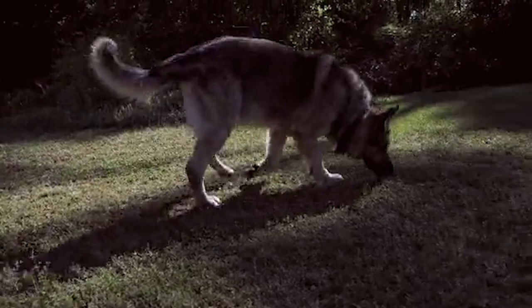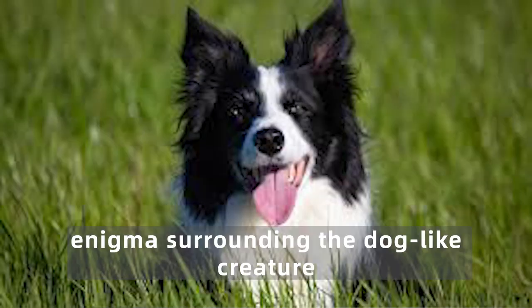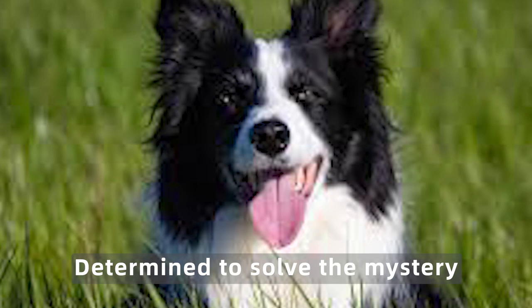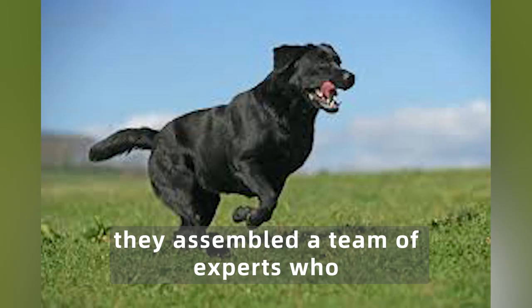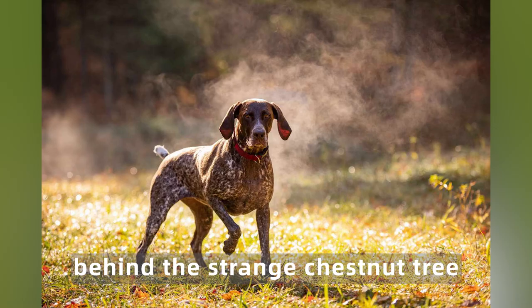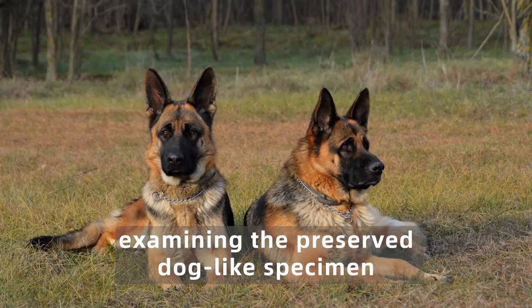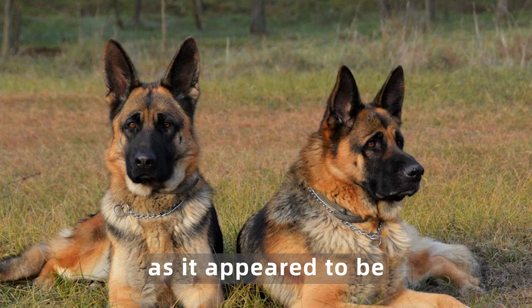Prior to the grand opening of the museum, the staff examined the tree trunk, fully aware that it would become a popular exhibit. However, their curiosity also led them to unravel the enigma surrounding the dog-like creature trapped within the log. Determined to solve the mystery, they assembled a team of experts who embarked on a quest to uncover the truth behind the strange chestnut tree. The experts began their investigation by closely examining the preserved dog-like specimen, aiming to understand how it could have naturally mummified, as it appeared to be.